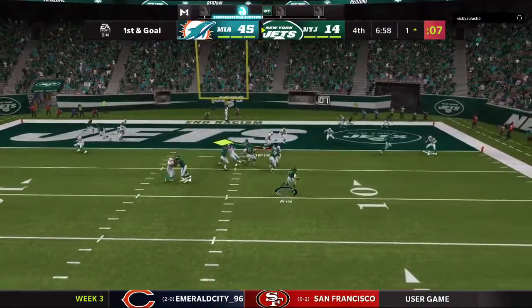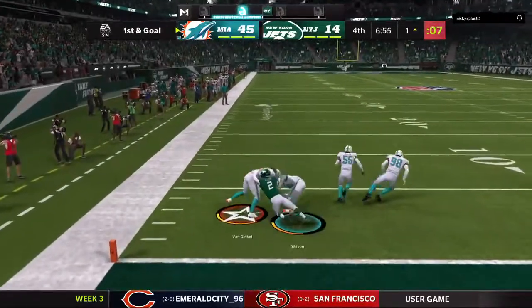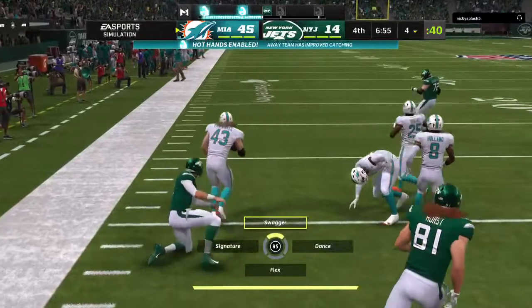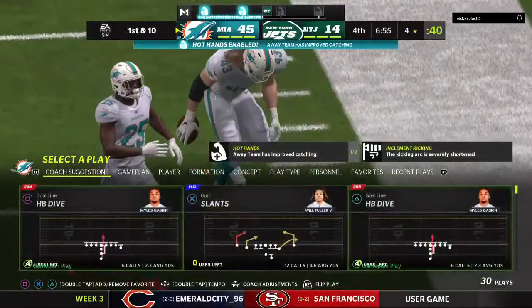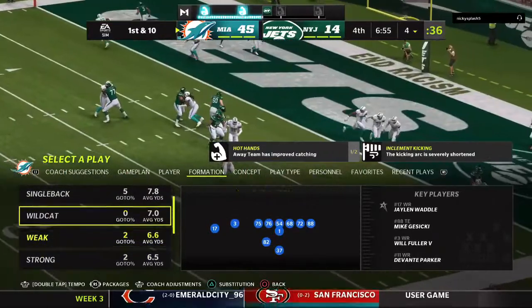Gun. Here's Wilson. Flush to his right. That's into a crowd and intercepted. Able to get there and pick it. And the Dolphins are going to take possession here as they've got it at their own 4-yard line.